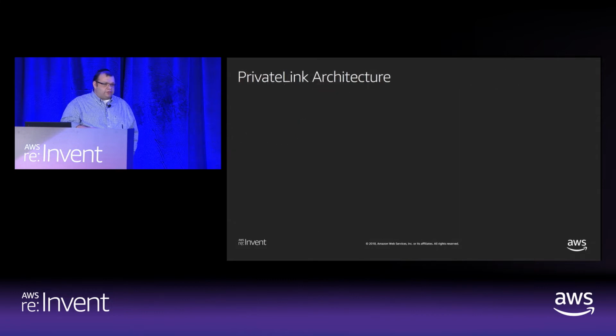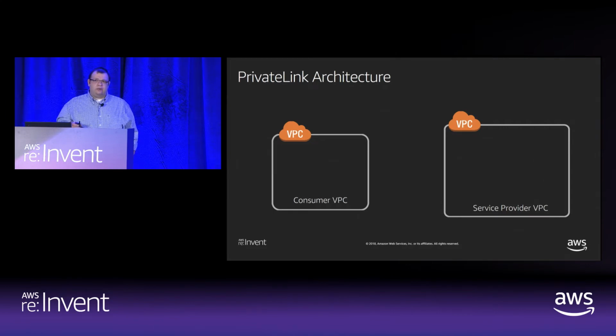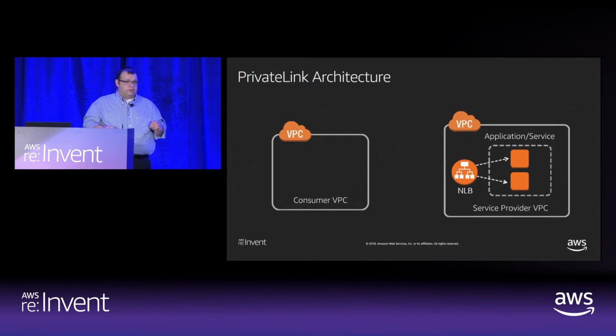So let's go a little bit deeper. Let's talk about how this actually works underneath the hood. Whenever I talk about PrivateLink, I always want to think about it from two perspectives. There is a service provider, and then there's a service consumer. The service provider, and that's why I have two VPCs here, and by the way, these VPCs could be in the same account, or they could actually be in two different accounts, doesn't matter. The service provider, of course, starts by deploying their service. Their service could be running, let's say, on EC2 instances, it could be running on containers, doesn't really matter. And then what the service provider does is they create a network load balancer. And the network load balancer is going to be key to this architecture, and I'll explain why on the next slide.